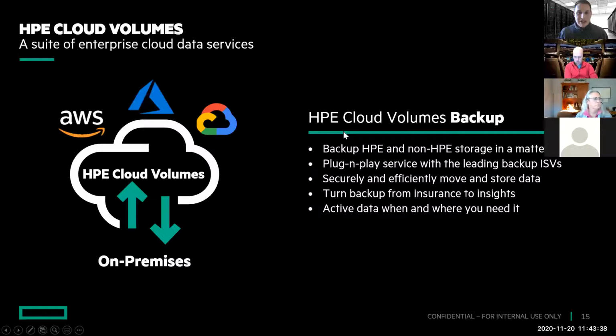So the concept here is that you can back up HPE and non-HPE storage very, very quickly, directly to the cloud or as a second tier of backup storage. It's a plug and play service, meaning you say how much space you want to buy, and then you pay for that. You don't have to provision anything for this to go on. You've got access in and out that's going to be secure. It's going to be very efficient. When you're backing up to an HPE Cloud Volumes Backup, that Catalyst store that we use allows source side deduplication, meaning you reduce all of your data before you copy it across the wire and you stick it into the Cloud Volumes Backup repository.